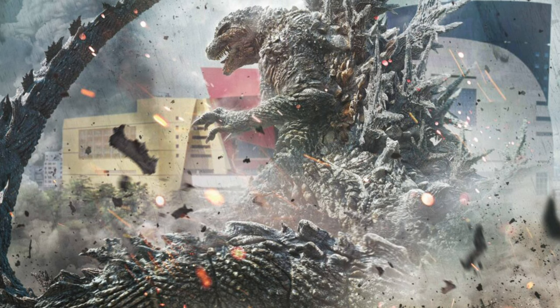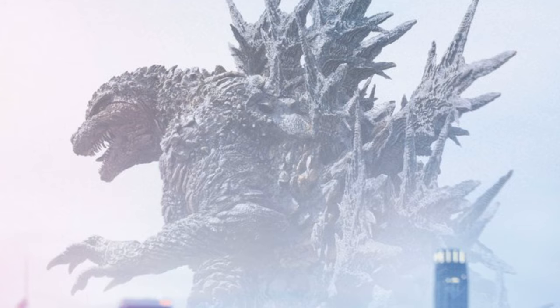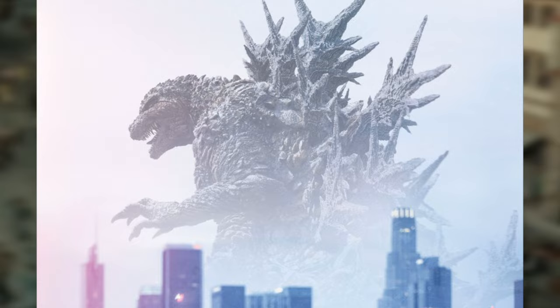And here we have a poster of Godzilla Minus One at the mall. And this actually looks pretty sick as well, all things considered. The Godzilla X Yoshiki Under the Sky thing happened. This was, of course, a crossover promotion between the two films. This is the poster for it.